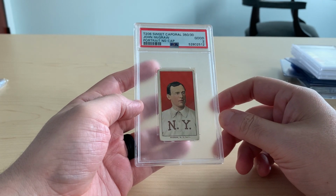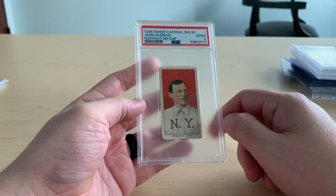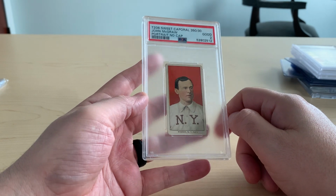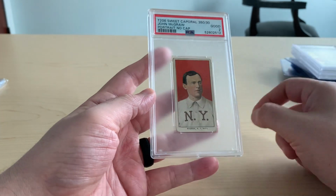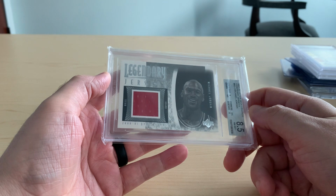Actually, I think my favorite portrait of this set is Eddie Collins. It's a good looking card. I had it at one point like 20 years ago and I wish I hadn't sold it, but it had a hole in it, had a hole right there. But it's a good looking set, those portrait backgrounds. Picked this one up from, don't remember the name of the auction.